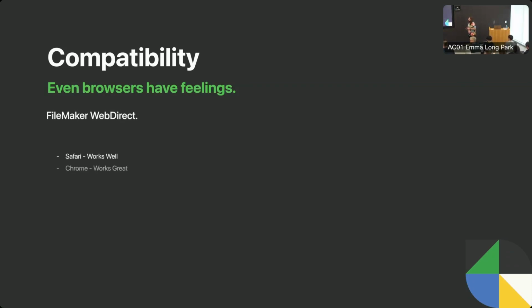In WebDirect, it works well. Safari, it works great. In Chrome, it's supported. In Firefox, it's improved. In Edge, I don't know what that means. And the bottom line is that it's inconsistent, especially on mobile browsers.